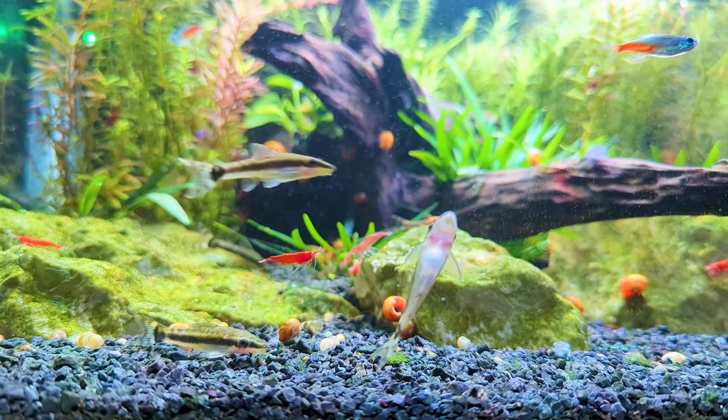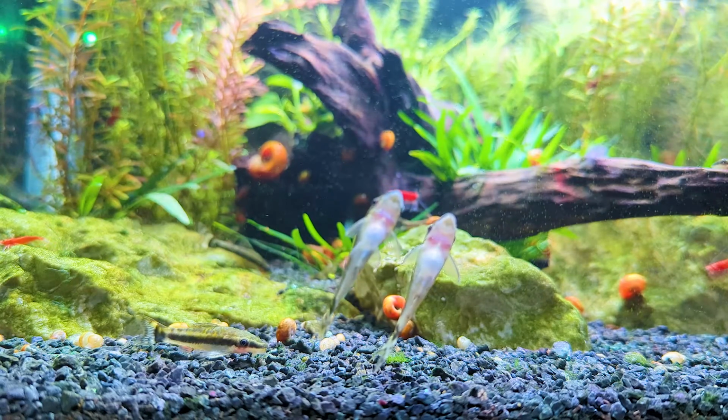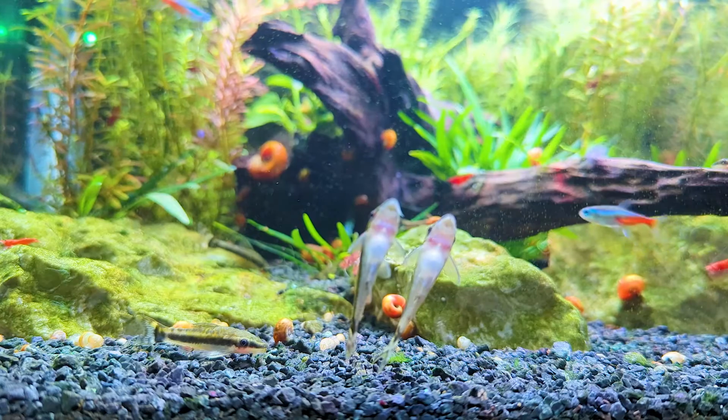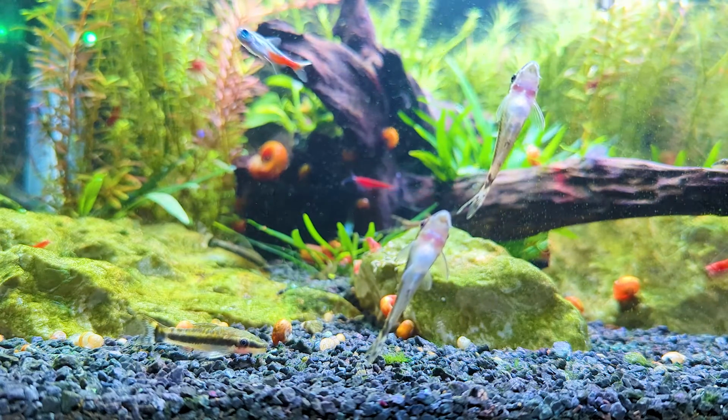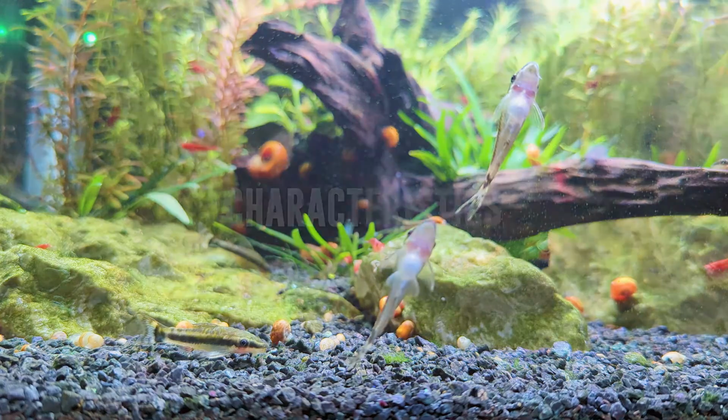Small and efficient algae eaters, the peaceful Otocinclus catfish is a great addition to a freshwater tank, and if you're a shrimp keeper, one of the best tank mates your shrimp can have. Why, you may ask? Let's find out.